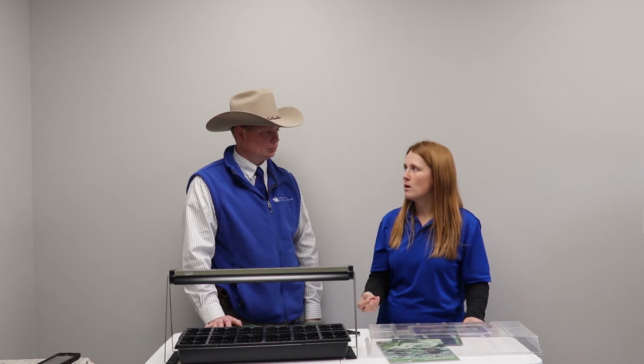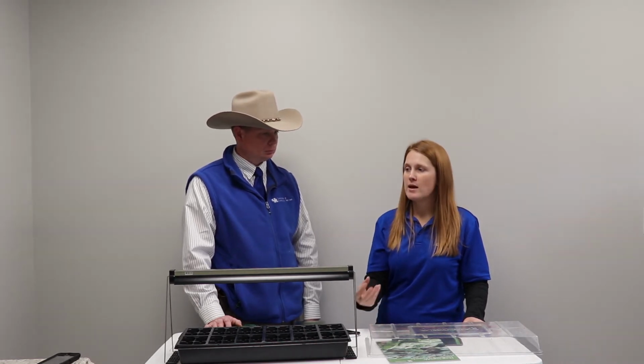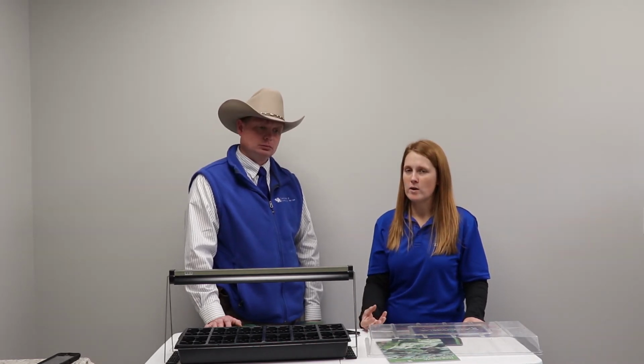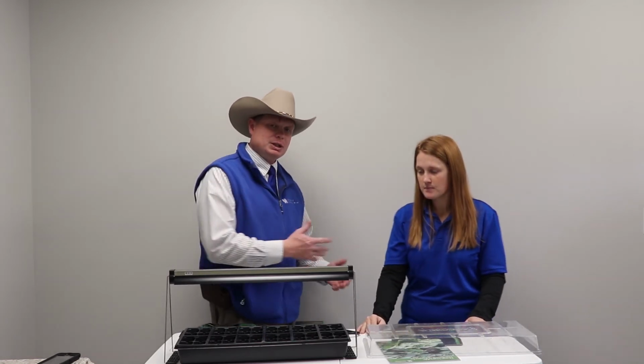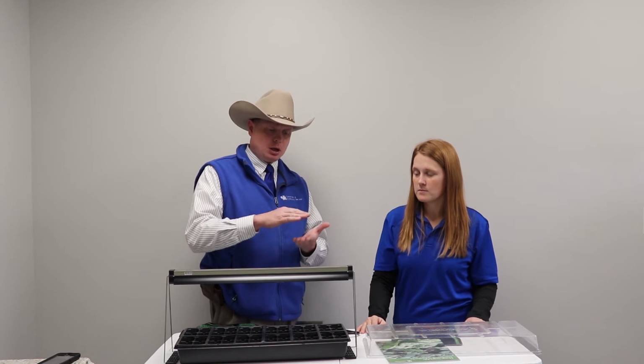It's pretty hard to grow tomatoes, eggplant, pepper, anything like that in your windowsill. We really suggest trying to get a light. She mentioned spindly plants, which means real tall, slender plants, and that's not a great thing to have. No.